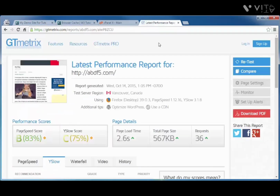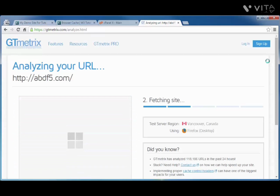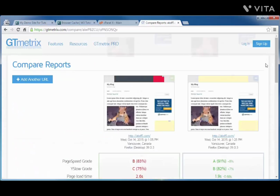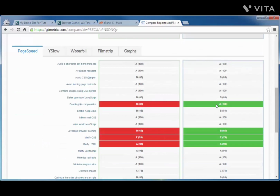Let's head on back over to GT Metrics, click on Compare. And here we can see the changes that took effect as a result of our tweaking of just the page cache and the browser cache. Total page size was reduced, page load time was reduced, and both scores were increased. And you can scroll down to see the improvements on the individual items for both page speed and YSlow.